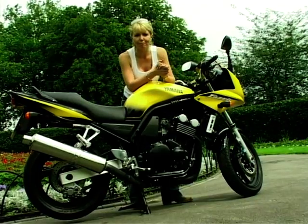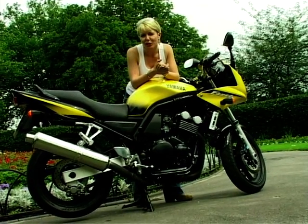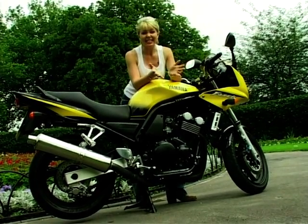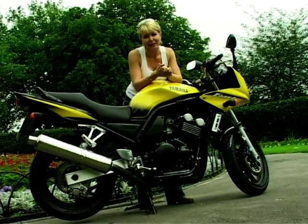But looking good and performance are two very different things. But the Fazer certainly doesn't disappoint. With its pliant engine, easy and forgiving gearbox, the bike really doesn't do anything wrong. But on the other hand, you also can't rave about it, certainly not if you're a sports bike fan.